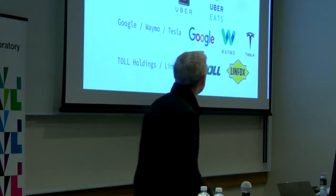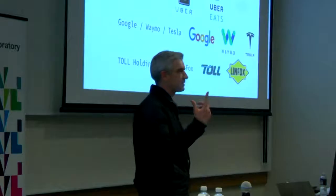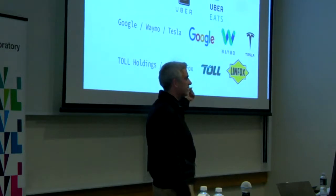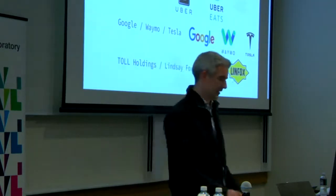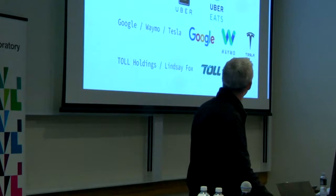And so a lot of this stuff is relevant. This is just a small sampling of things like Amazon. Amazon's got their own DeepRacer, by the way, which is very similar to Donkey Car, so they're getting involved in this. Uber and Lyft are obviously working on their own self-driving Ubers. And Google and Waymo and Tesla are all working on self-driving cars. And I think this self-driving technology is also very useful for logistics and truck driving and things like that.